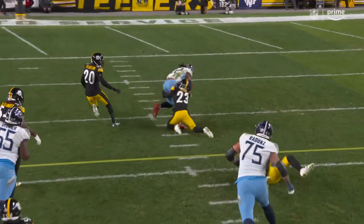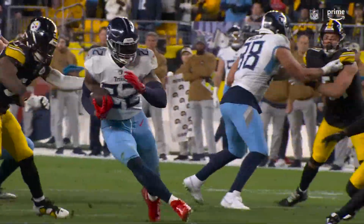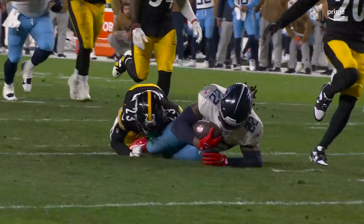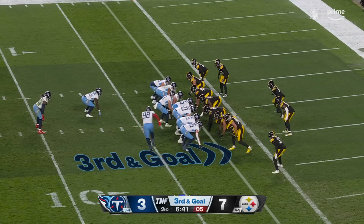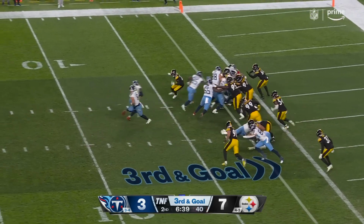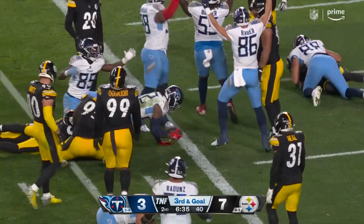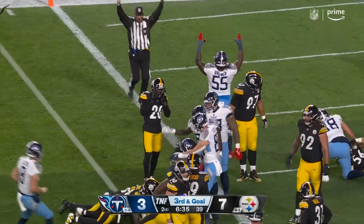Brewer, Brunskill back. And again, Derrick Henry, if he has a chance to get downhill, you're not going to bring him down with those arm tackles. Okonkwo, give it to Henry. Henry is going to try to get to the goal line and does. Touchdown.